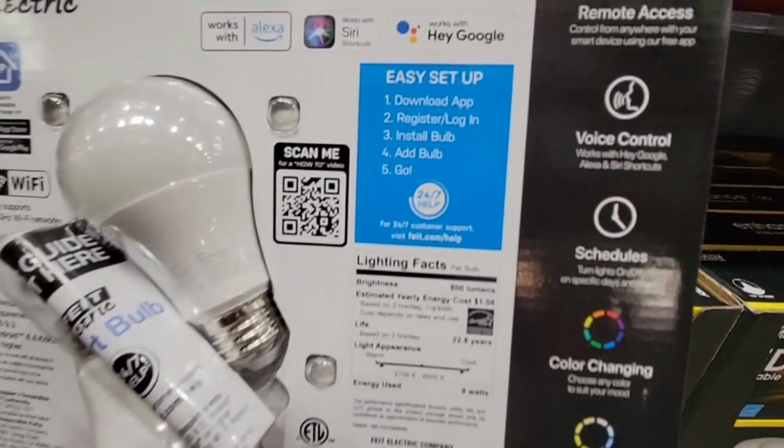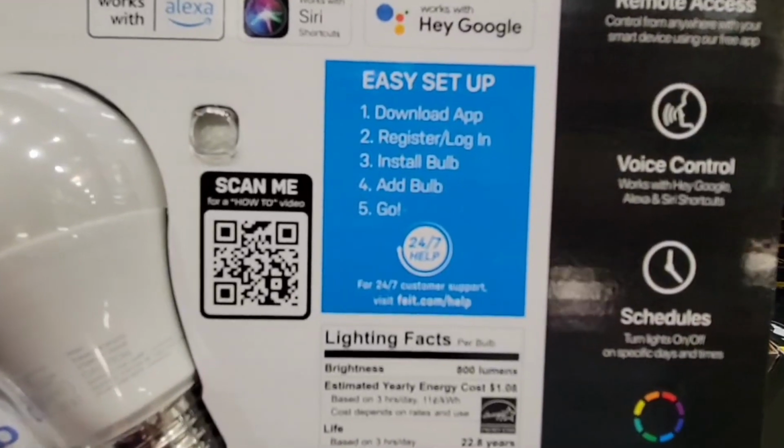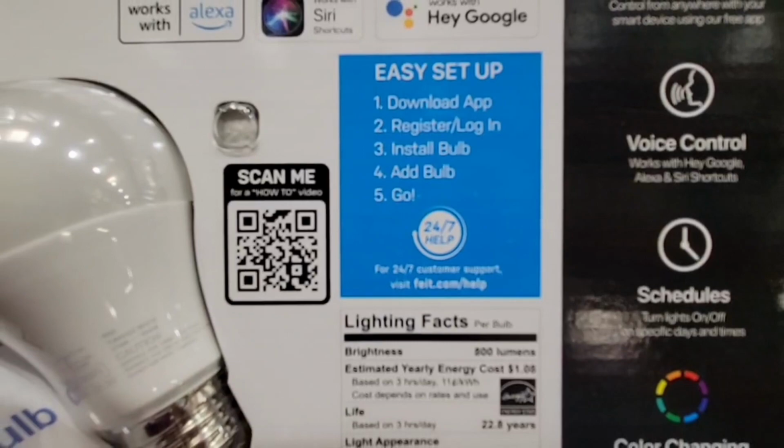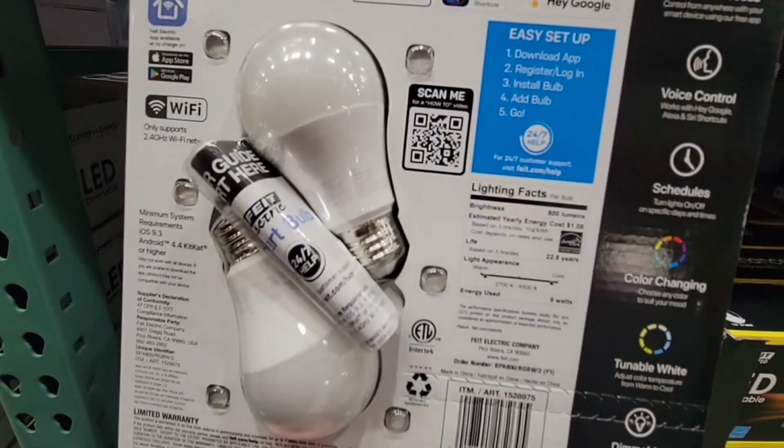Now this is the last pack. They may be bringing in some more. So it's just, to me, it's a challenge, and I love a good challenge, especially something like this.